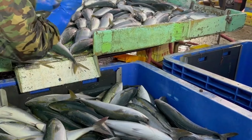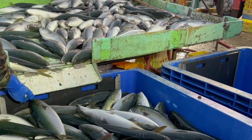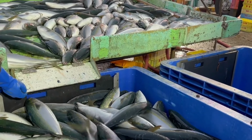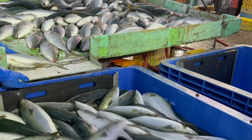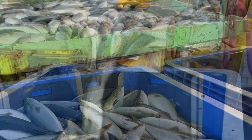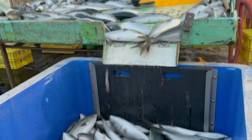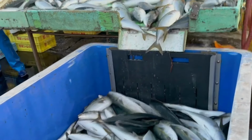The tuna fishing industry is also facing many new challenges. Climate change affects the marine environment, changing the distribution of fish species, including tuna. This requires fishermen to constantly update their knowledge and adjust their fishing methods to adapt to these changes.